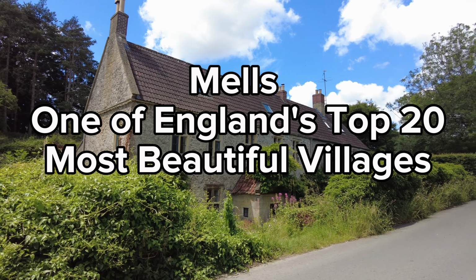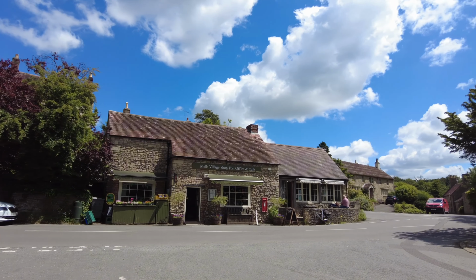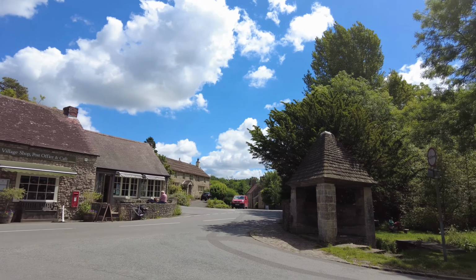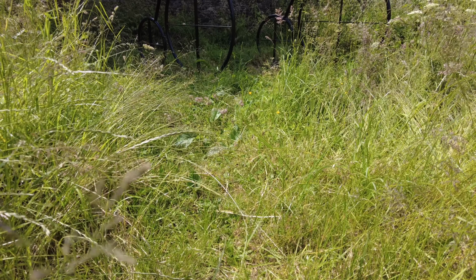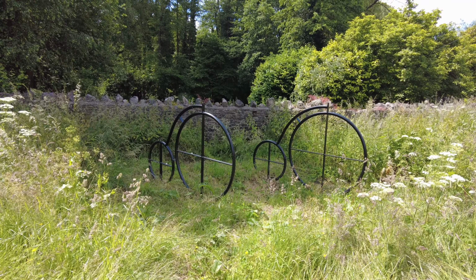Welcome to Roland's Travels. Today, as you can see from the title, we're taking a look at the beautiful village of Mells in Somerset. This village has a huge amount of history, going back many centuries, in fact thousands of years. We're starting our tour opposite the post office and cafe, and look at these novelty bicycle racks.